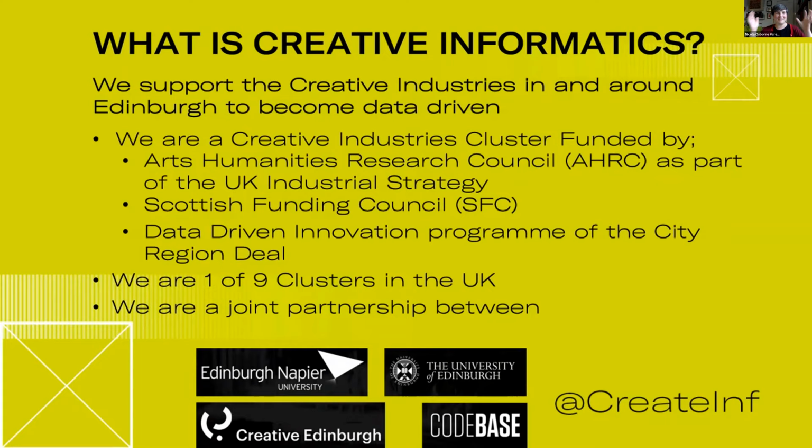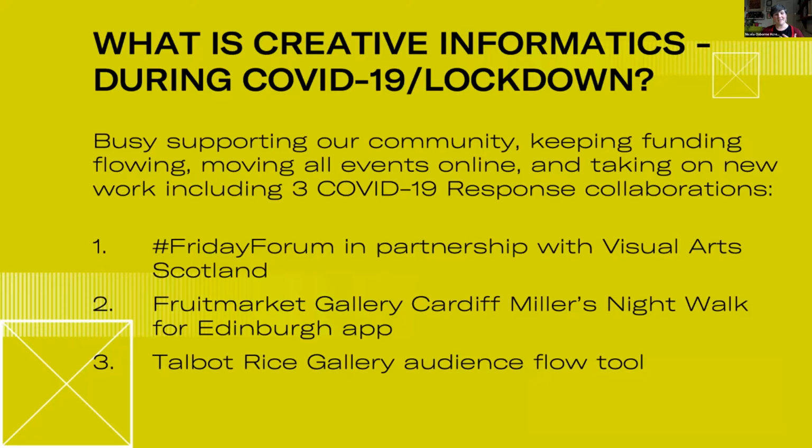We're funded by the Scottish Funding Council and also the Data Driven Innovation Programme, part of the City Region Deal for Edinburgh and South East Scotland. We're one of nine clusters across the UK, so there's lots of interesting digital creative work taking place across all of those clusters. Do have a look if you're curious. And as I said on that slide, there's a joint partnership between Edinburgh Napier University, Edinburgh University, Creative Edinburgh and Codebase. So a really interesting mix of industry and creative people and universities.